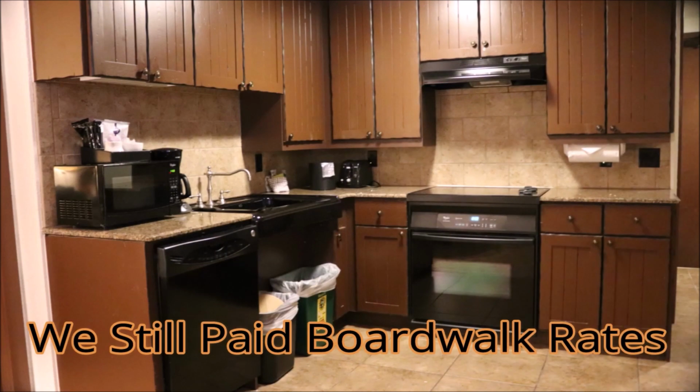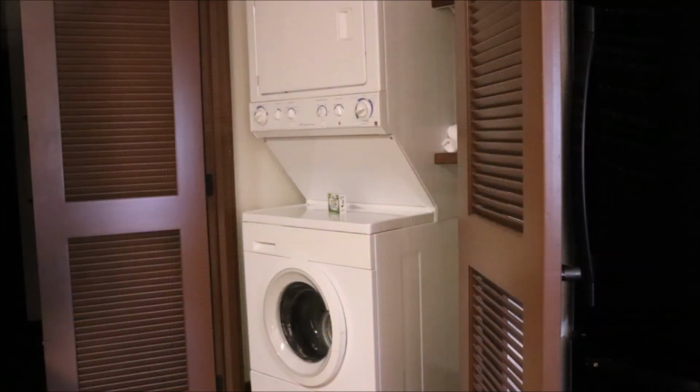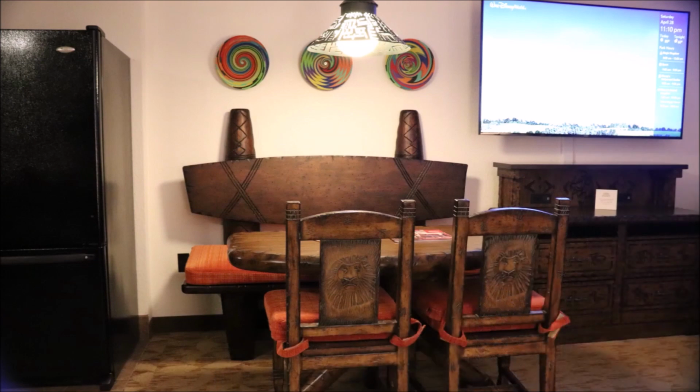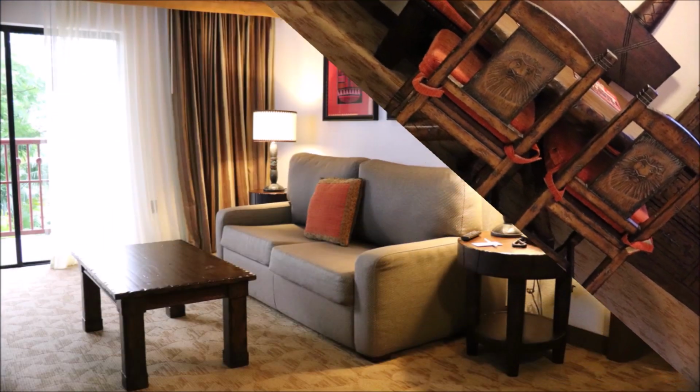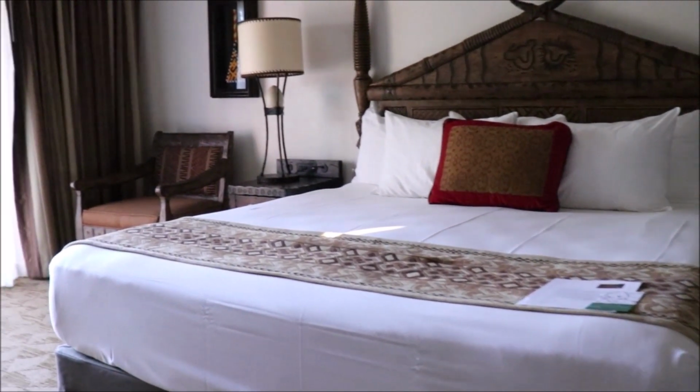Big enough that we ended up with a full-size kitchen. A full-size refrigerator. And what's that in the cabinet next to it, might you ask? Well, that would be the full-size washer and dryer, of course. The room also came with a very nice dining set. A beautiful living area, and I believe the sofa pulled out into a bed also. But off the living room is the bedroom with the king-size bed.